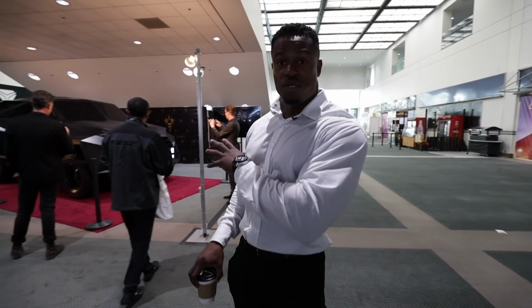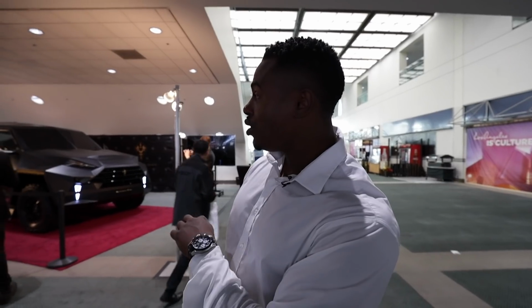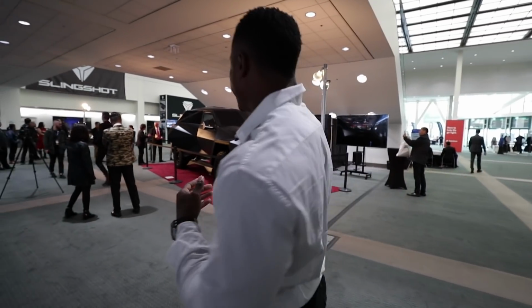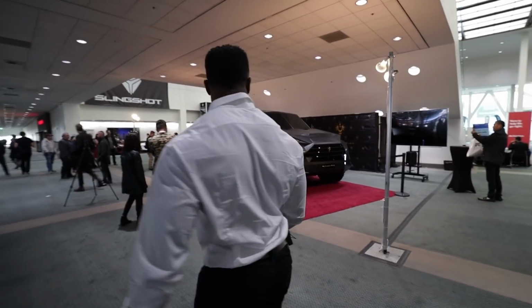Okay, guys, I don't know much about this car at all. I will say that it resembles the Devel Sixteen, which you guys might know, and they've also got a truck that looks similar to this. That's the only thing I know. Well, let's go find out about it.